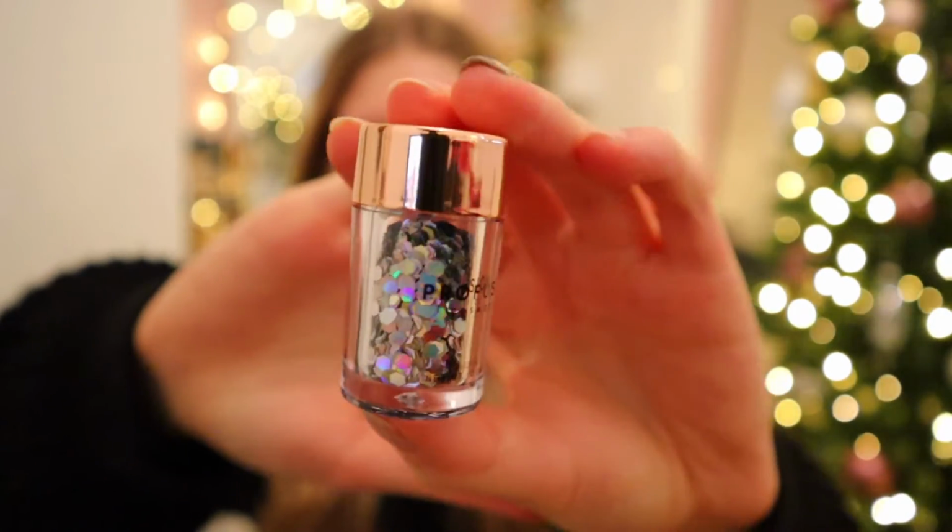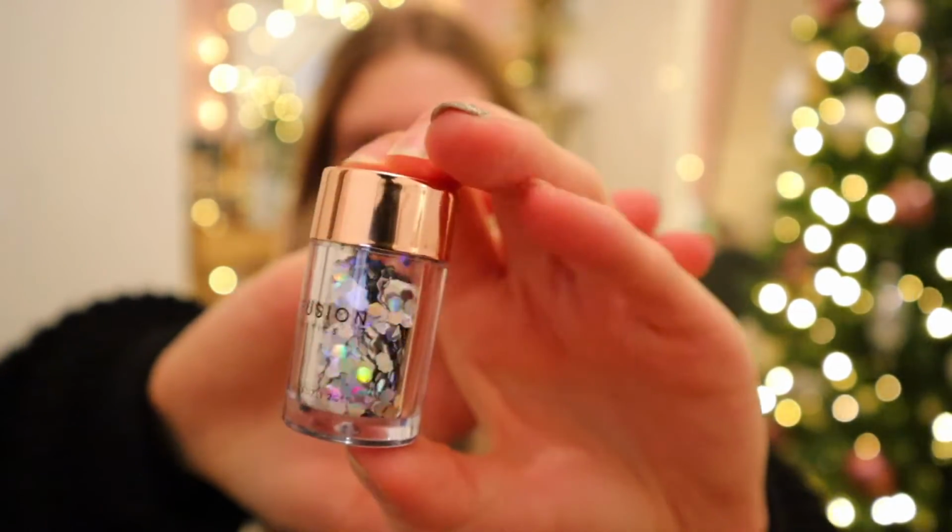So yesterday I opened up my calendar, number 6, I think it was number 6, and I got these, which are really cool. They're like little gems, and I think they're meant to be for your face. I think they're silver. They're like a silvery blue, but I thought they could look really cool on nails. So I may give them a go.